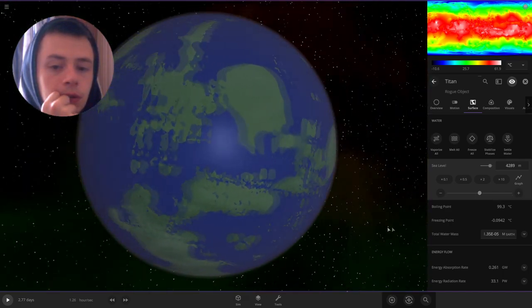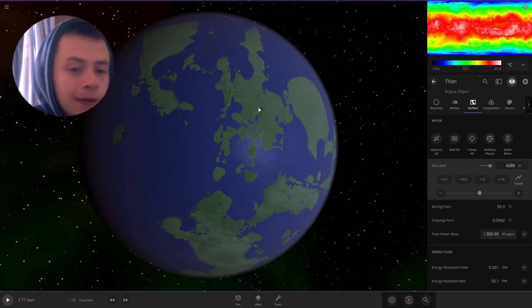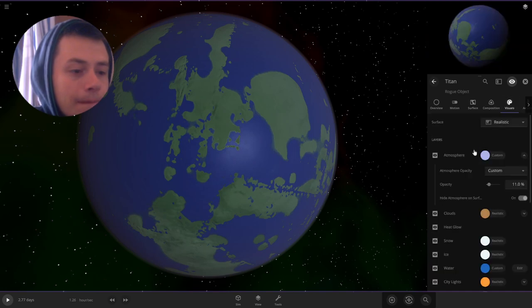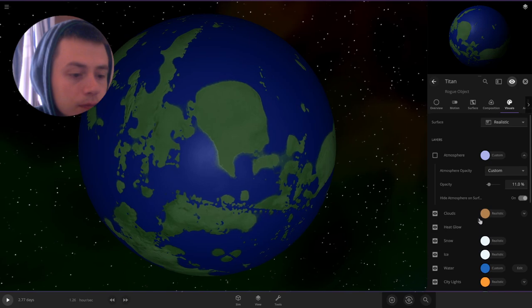Gravity. Titan's gravity is only 1/7 of Earth's, which could have negative effects on human health over time. One solution could be to create centrifuges or spinning habitats to simulate Earth's gravity.